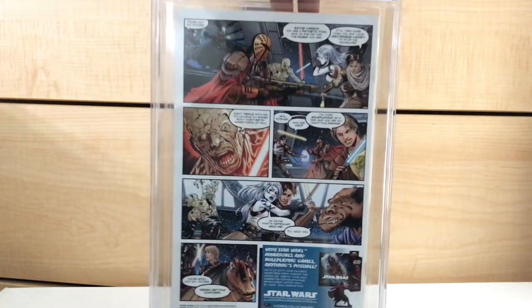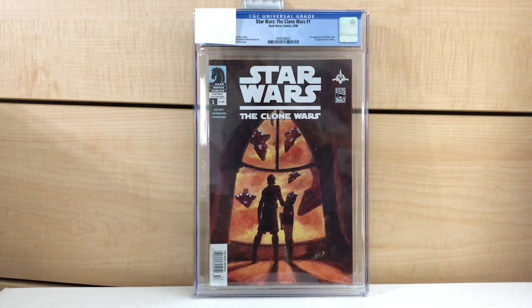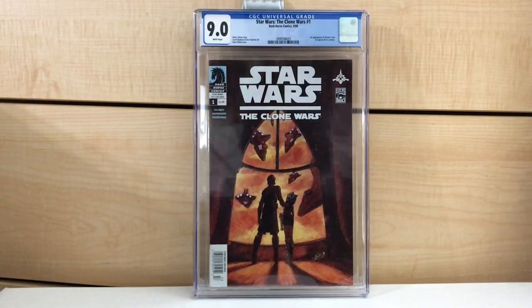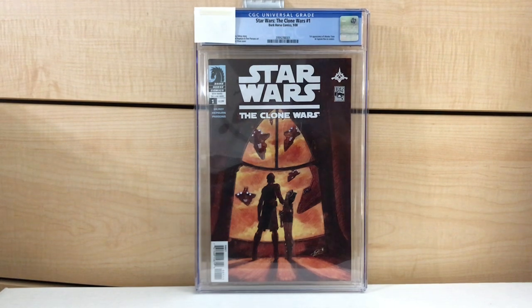Okay, so look at the back. So we got a newsstand copy of The Clone Wars number one, and it came back at a 9.0. You know what? I'm happy with that. More than happy with that, especially when it comes to a newsstand copy that I paid 50 cents for. Next. All right. Here we go. We have another copy. So we have the direct edition of the Clone Wars number one.